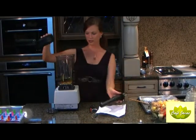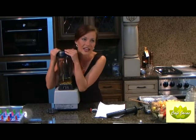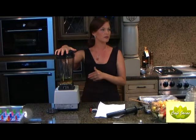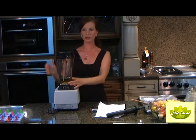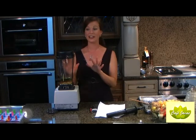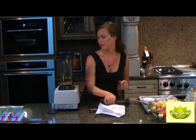All right, I've got a Vitamix here. This baby is awesome. I love my Vitamix. Every class I use it for pretty much every recipe. This thing will liquefy, crush, blend, it'll do anything. I use this thing several times a day. It's expensive, but I highly recommend it because it does everything. You'll see during the class.